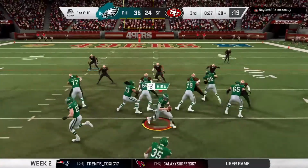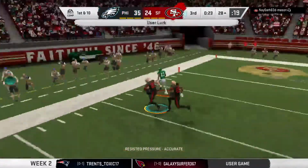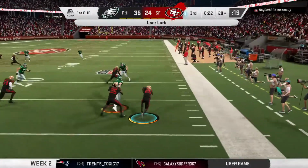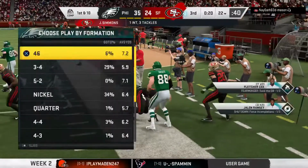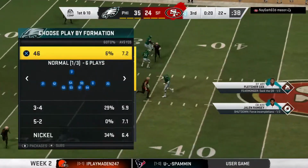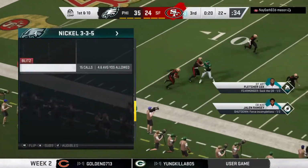They go play action here on 1st down. And for the 4th time tonight, it's an interception. Picked off by Justin Simmons. Well, that's a drive killer right there. Not a really confident throw either. This one was kind of up for grabs, and it's going to come down in the hands of the wrong team.